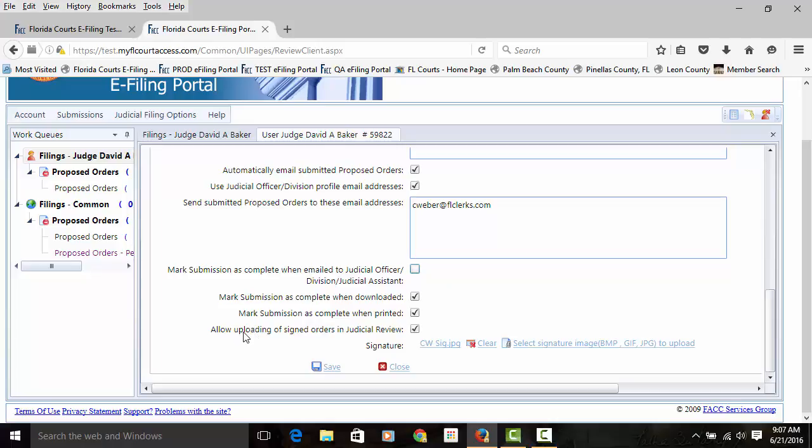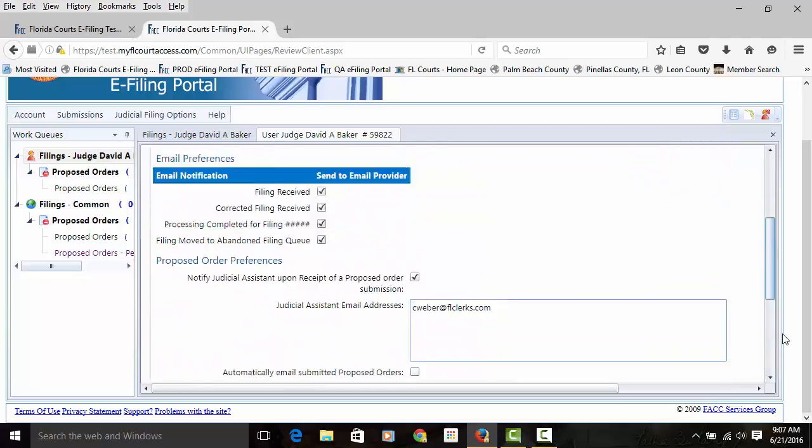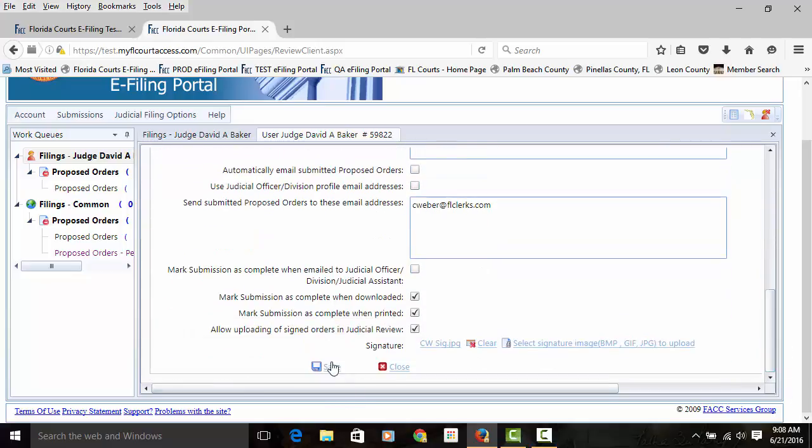The last option you have is to allow a signed order in judicial review, and you can use a signature. So you can upload a signature block and append that to the order and then file it right back into the case. If you don't have a signature, a wet ink signature file that you would like to use, you can still allow uploading of signed orders in judicial review, and the portal will append your typed name to that signature block. So once you have made these selections, you would then click on Save, and it would embed those selections.